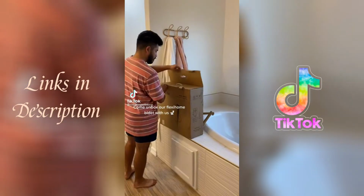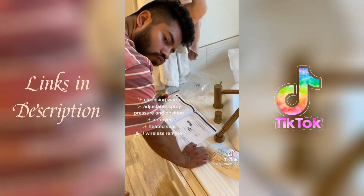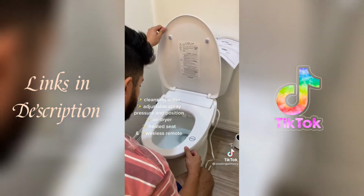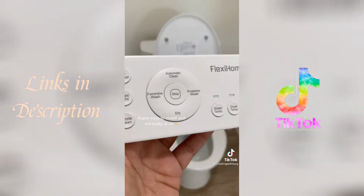Come unbox our Flex-at-Home Bidet with us. Cleansing water, adjustable spray pressure and position, air dryer, heated seat, and wireless remote. Super easy to install and not bulky at all.